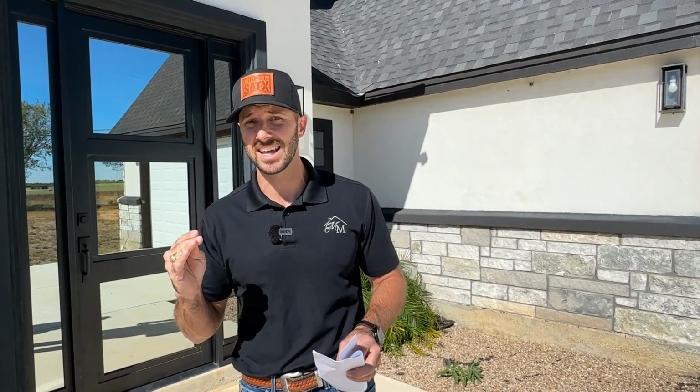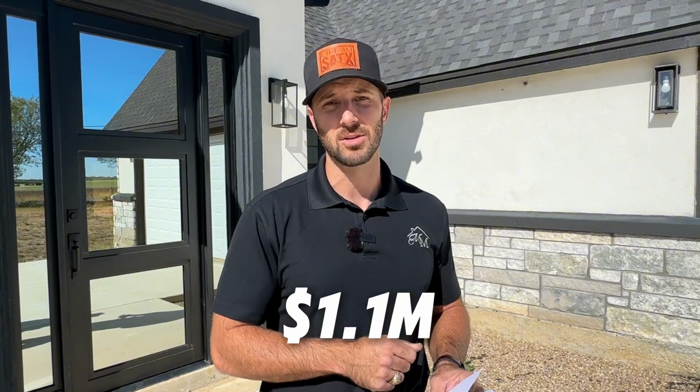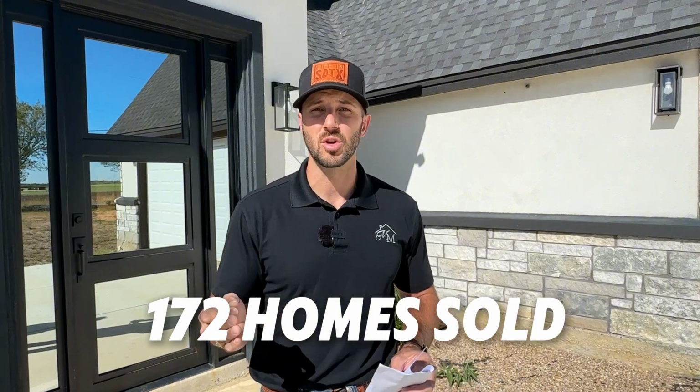Number 2 is Boerne. Again, highest priced area, like I said, in all of San Antonio. You're looking at 209 homes sold on an acre or more with an average price of $1.1 million. Again, 17 of those have also been new construction. So, very similar between Boerne and New Braunfels. But number 3 is La Vernia. La Vernia has had only 172 homes sold. It is a lot smaller than either Boerne or New Braunfels.